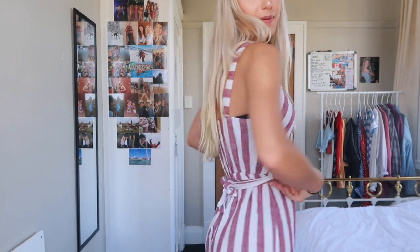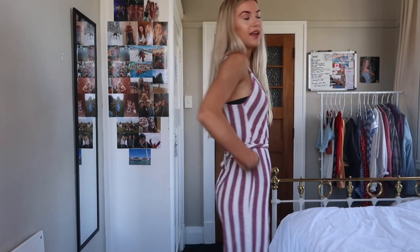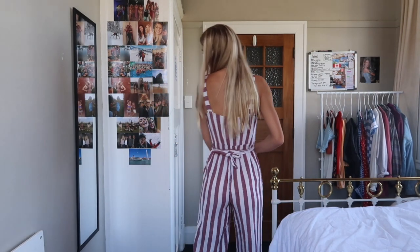It's got a cute little tie belt, which just goes at the waist. And it's just really nice and flattering, you know. Cute little jumpsuit. On to the next outfit.